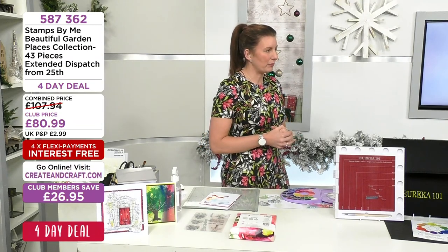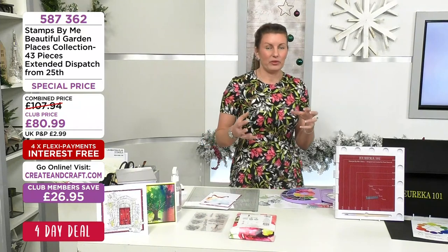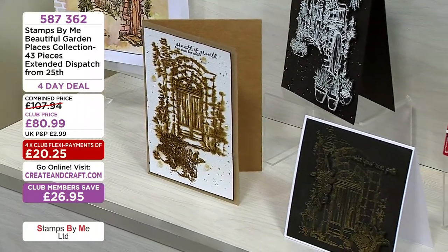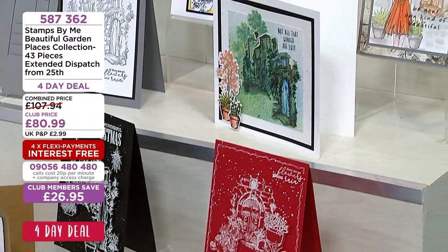Now, traditionally, you're probably thinking, well, it's just three packets. That looks quite a lot of money for three packets. What we've done is we have put the stamp and die in the same packet. You would have seen them separate before, but now they're in the same packet. We've gone eco-friendly with the packaging, which is incredible. It's all in one packet. The description is on the packaging. You have your QR code on the packaging.